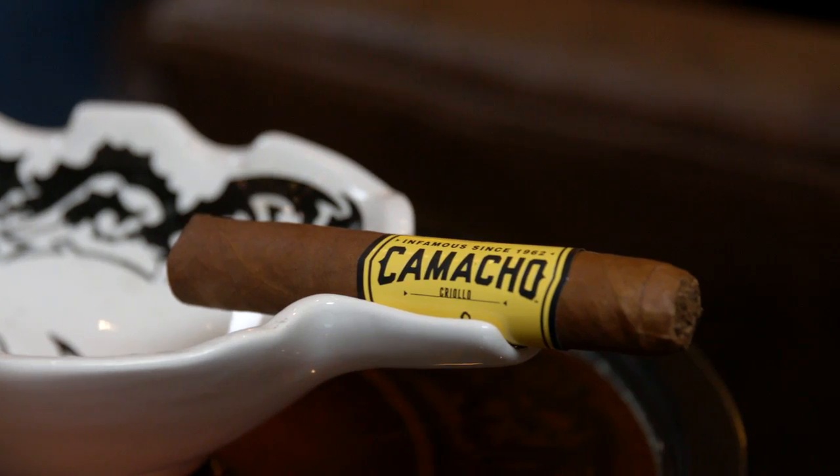Well, I don't know what it is, but it is really flavorful and it's unique. I'm wondering if it has to do with the Corojo binder or just the Criollo leaf itself. Because remember, you got double Criollo in here. You got the filler and you got the wrapper. So the binder's a Corojo binder.